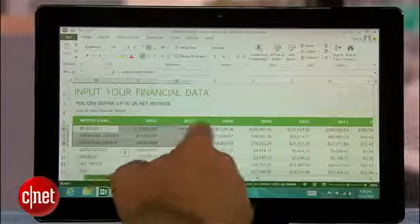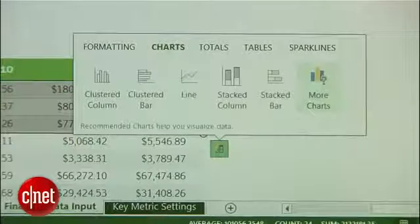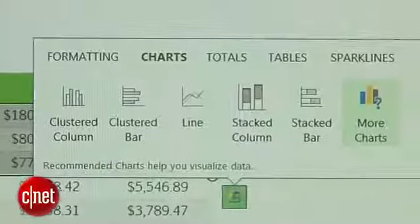Rather than having to build a nice-looking chart from scratch, you can highlight your data, click a small tab below your selection, and Excel automatically lists out recommended charts. Also extremely helpful are the quick previews of each chart type, so you know what you're getting before you make your selection.